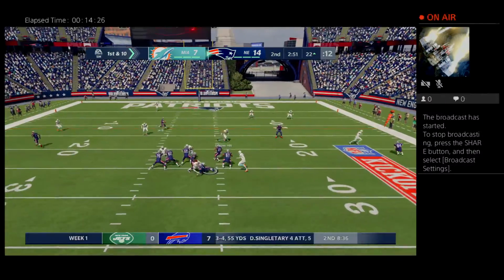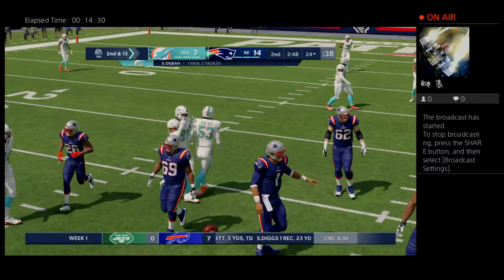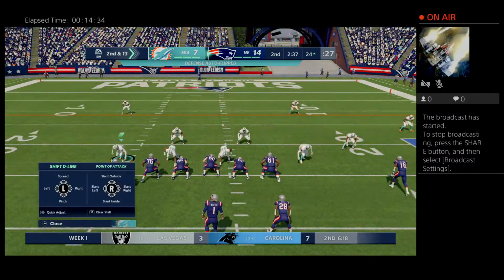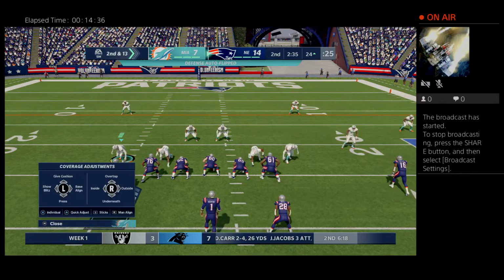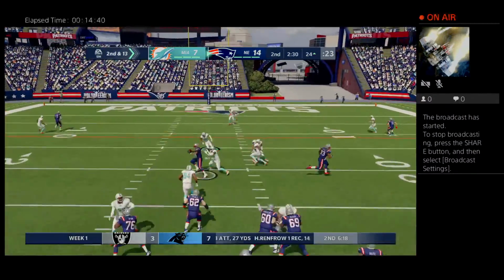On 1st and 10, Newton. And he's going to go down. He's sacked back at the 24. Emmanuel Ogbah that time, able to drop him for a loss. But following the sack, they'll try to change their fortune here on 2nd and 13.